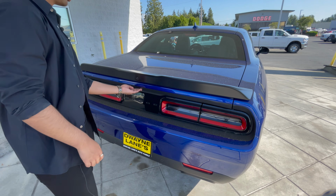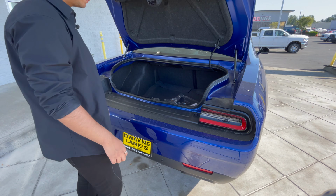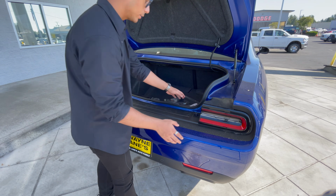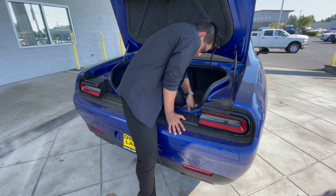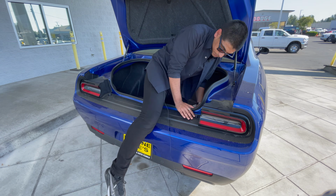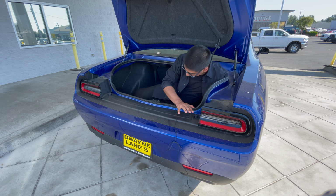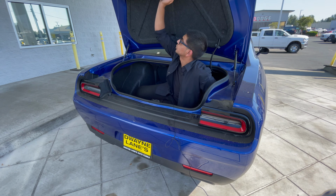Now let's carry on with the trunk test, if I can manage to fit myself in here. The distance between the outside and the inner trunk line is really large. So it's a big squeeze, but getting in, my body has a lot more clearance than it did with the Charger.